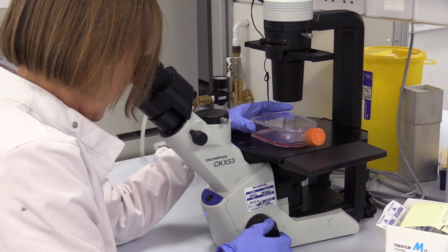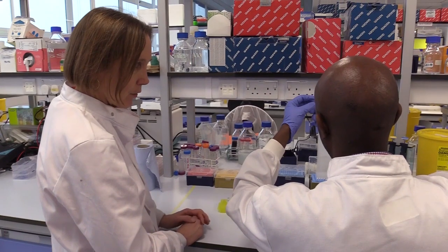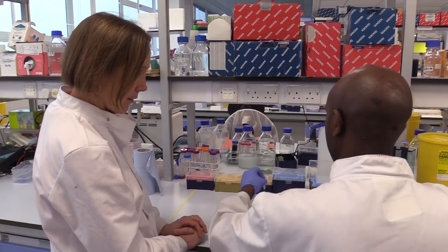So my name's Professor Deborah Tweddle. I'm a Professor of Paediatric Oncology at Newcastle University. What we've done is we've studied blood and bone marrow samples from 40 children with neuroblastoma from around the UK to look for the presence of what are called circulating tumour cells.